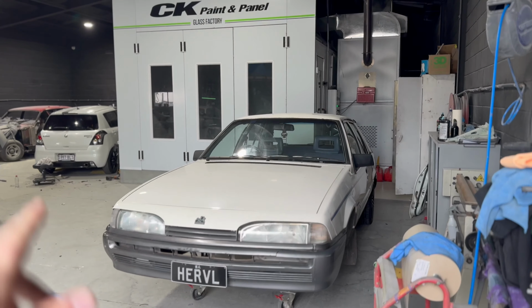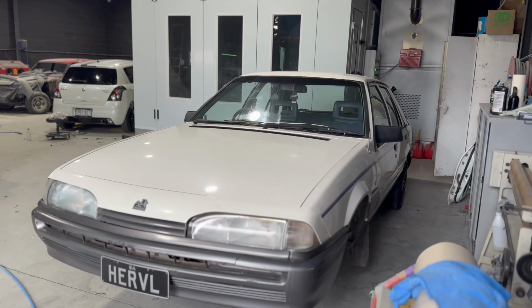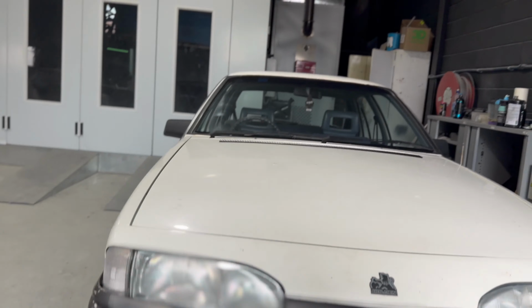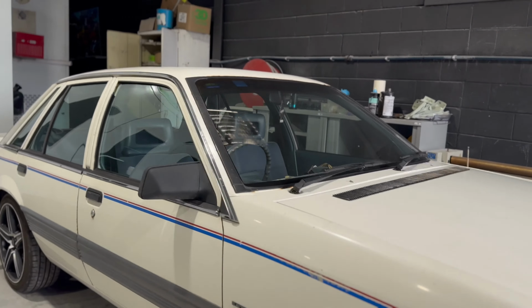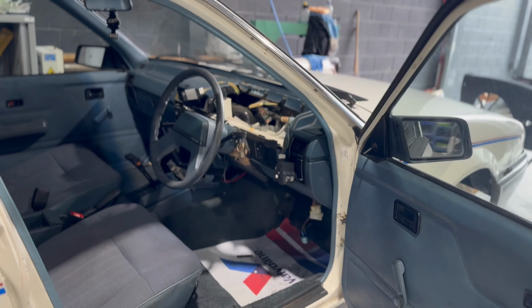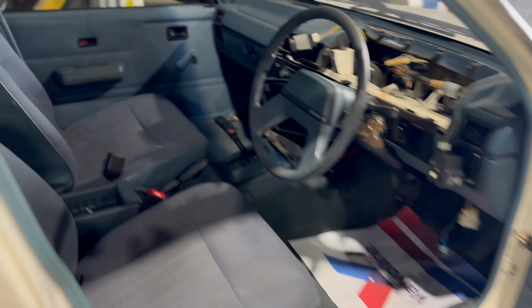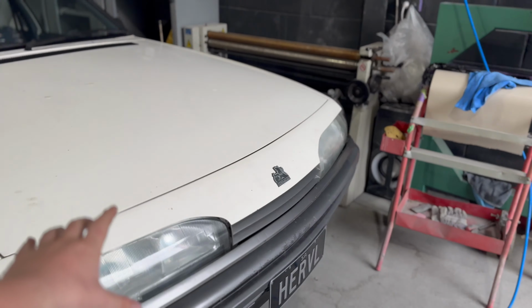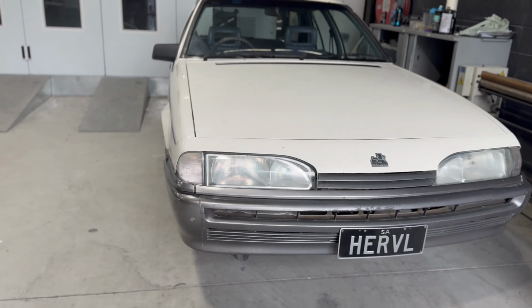So we've got this VO executive that's in, we're doing the bay. As you can see, this thing's going to be pretty cool once it's done. Apparently it has about 400,000 kilometers on it. The boys down south have been pulling it apart. There's no drivetrain or anything in it at the moment, so they've pulled it apart, ready for us to do the bay. We'll do a little bit more of this, I'm sure that will interest you guys.